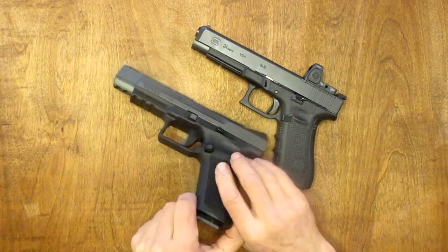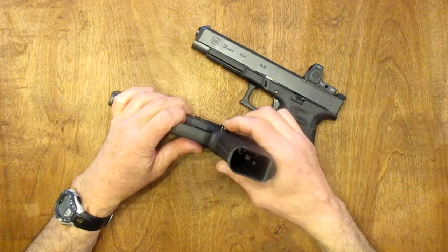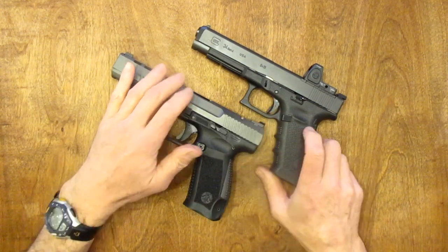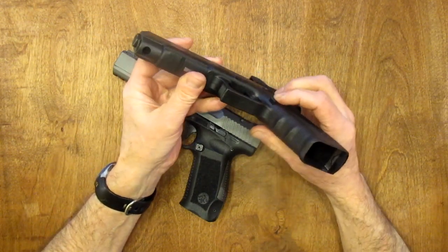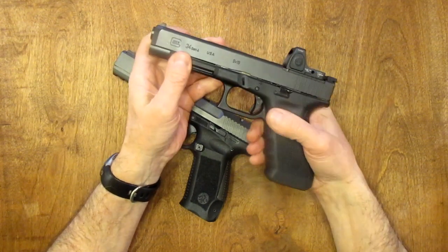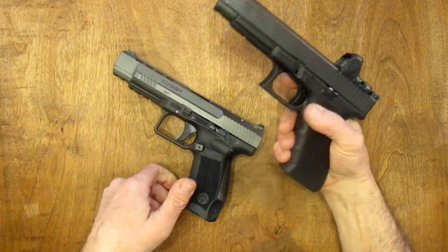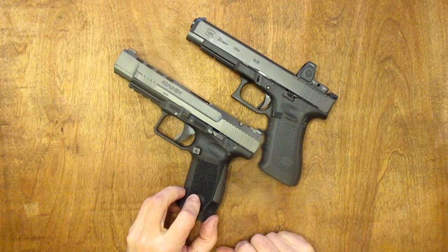The Canik comes with three magazine releases, a small, medium and large, and I have a medium on this gun. And the Glock comes with, I would think that's the only size, a regular magazine release, because my friend who lent me that gun would have put the extended magazine release on. So that is not as good on the Glock as the Canik is.